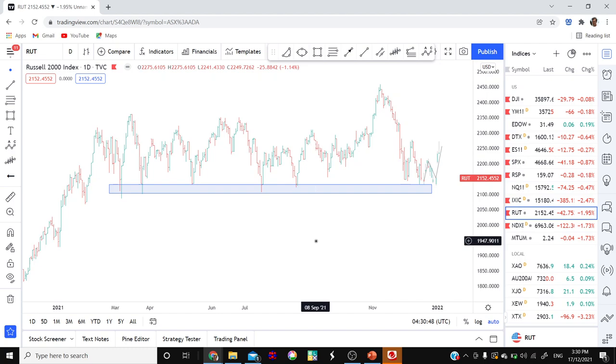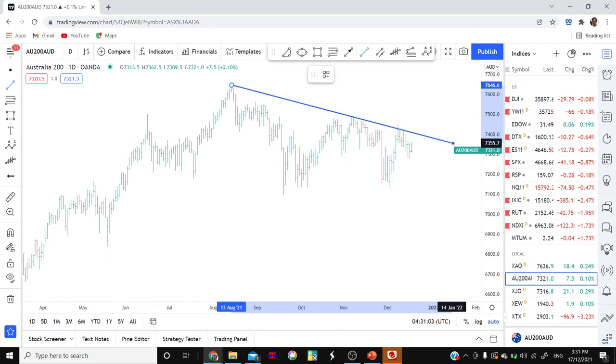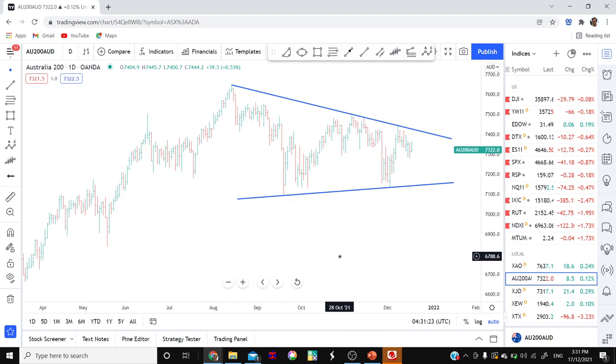And okay, so let's go and look at the All Ordinary, so the ASX 200. So this continues to shape up in a very interesting manner. We've got this big triangle formation. And as I told you last week, these triangles are one of my favorite patterns because they're often a reliable pattern in that when you get a break from them, you can get some really good moves. And this is really starting to coil up nicely. At the moment, you'd say this is a textbook triangle pattern.